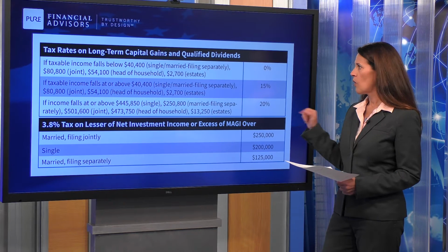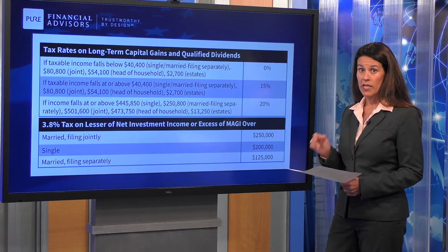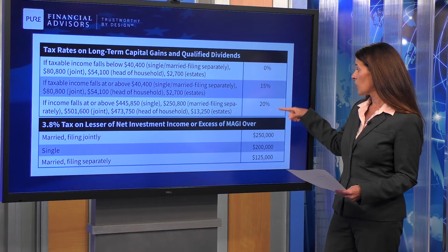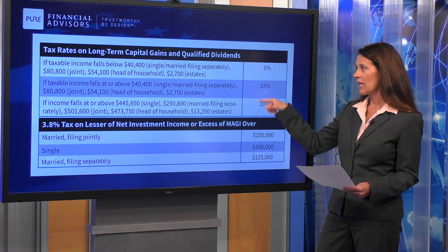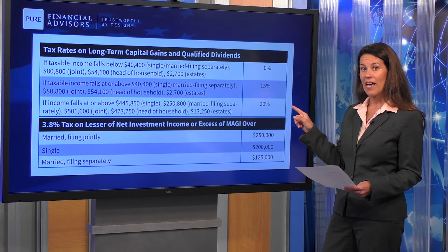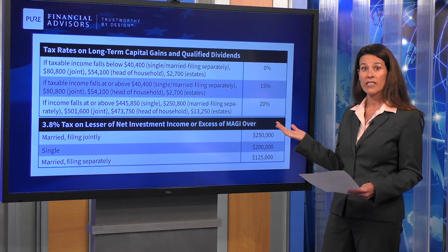First and foremost, I wanted to talk about long-term capital gains rates. For most people, the long-term capital gains rate that they're going to be subject to is 15%. That's the tax you pay on any growth on an asset that you've sold after holding it for at least 1 year. However, it can actually be 0 or even 20% depending on the amount of total income that you have. So you want to really pay attention to that so you understand the impact of selling various assets.